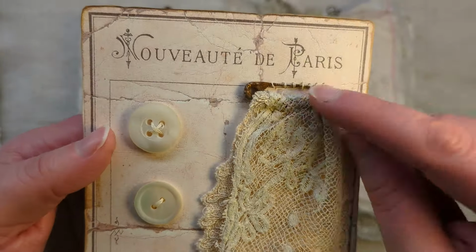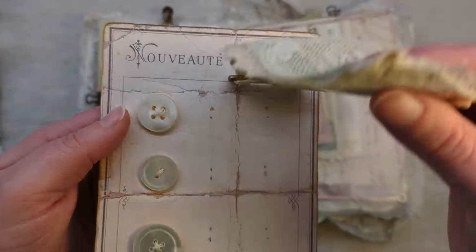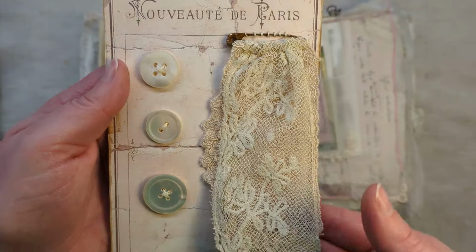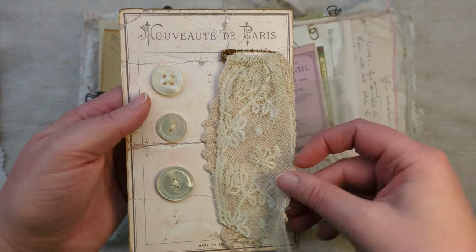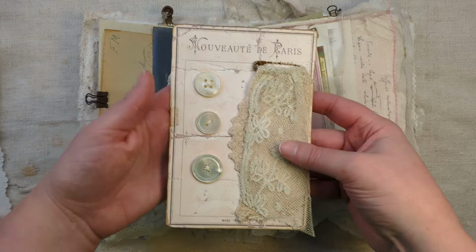And then she's actually stitched a safety pin and loads of fabric on as a little decorative thing. That is such a sweet idea. I love that. So pretty.